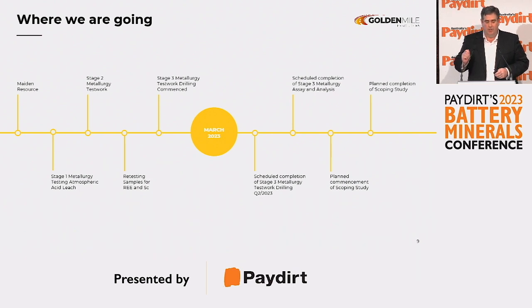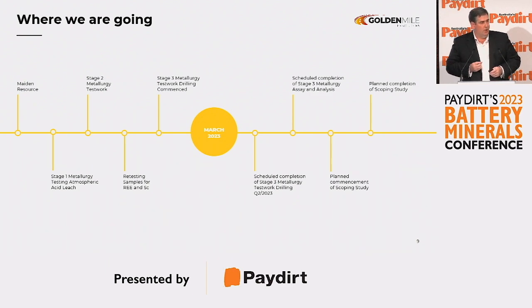Retesting samples from previous drilling for rare earth elements and interrogating the resource database for scandium has borne fruit. This will lead to further potential for value adds, which is incorporated into the plan forward. We are currently diamond drilling to collect bulk samples required for the Stage 3 MET test work, and this program will be finished in early April.